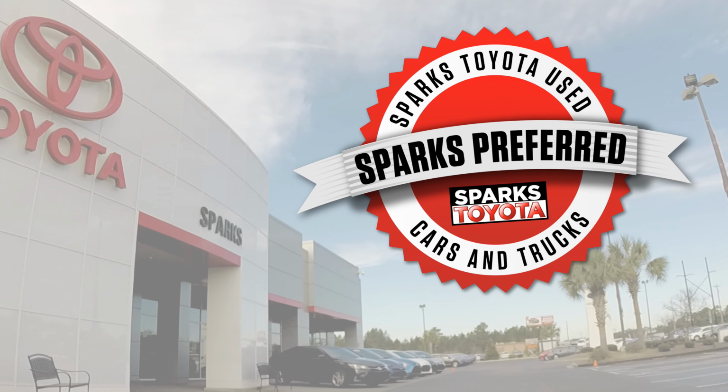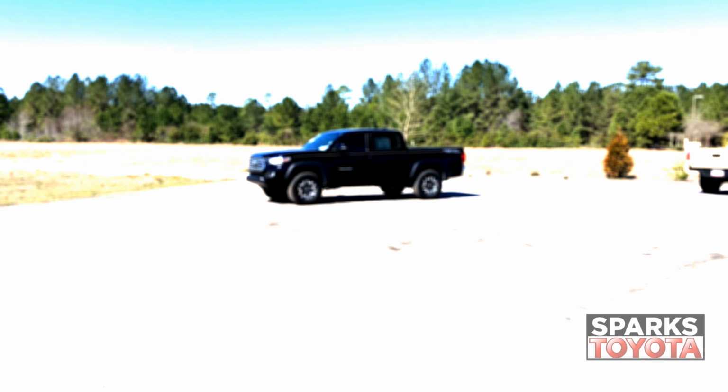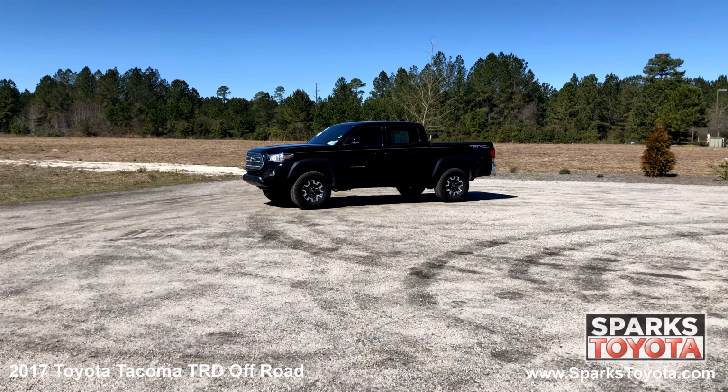Welcome to Sparks Toyota. Here we have a 2017 Toyota Tacoma TRD off-road.